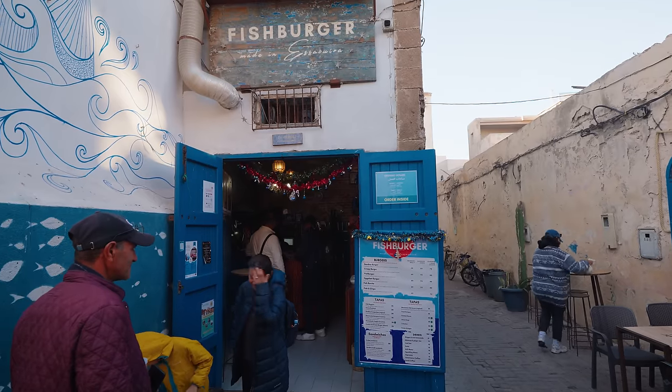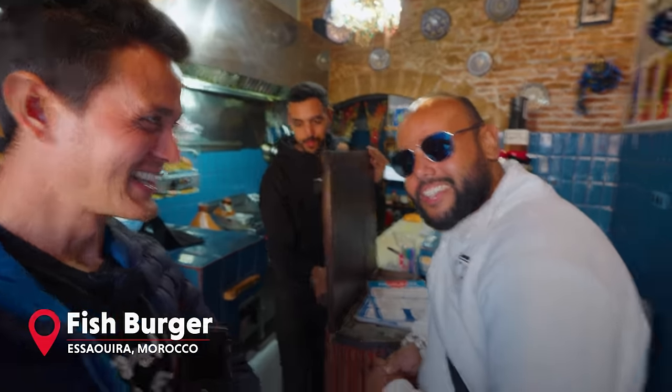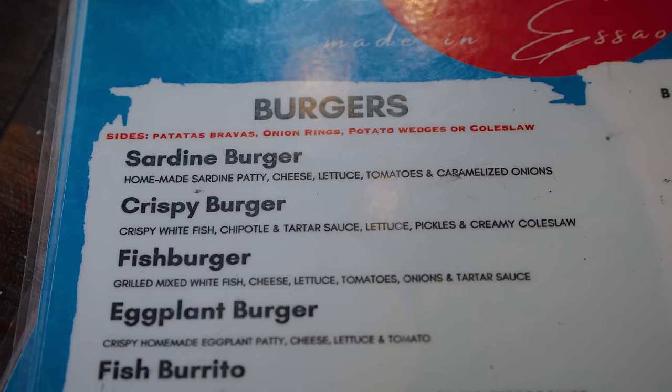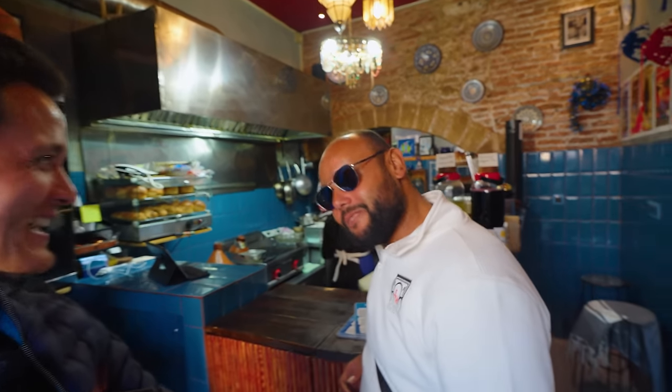Emerging back into the streets. After the sardines, we've stopped at the next place. Oh yes, one of my favorite stops here in Essaouira. It's a nice little boutique. They make very nice burgers and snacks. Yeah, it's all fish based, of course. So they're famous for the fish burger here? Yeah, and the sardine burger. We'll try a sardine burger and a crispy burger.